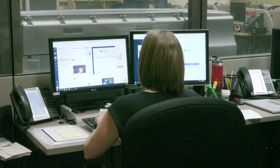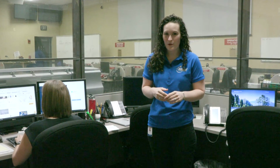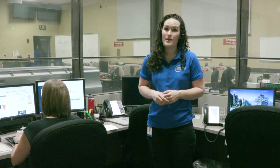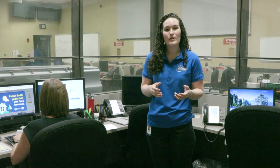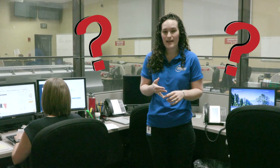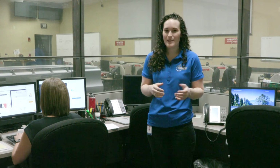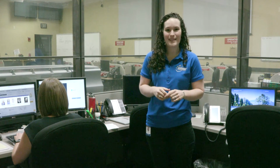The last section in our Emergency Operations Center is public information, and this is often one of the most important because it's our direct arm to the public. This is where we're going to tell you what's going on in our community, what's happening with a disaster, and whether or not you need to evacuate. This area is going to help keep you and your family safe.